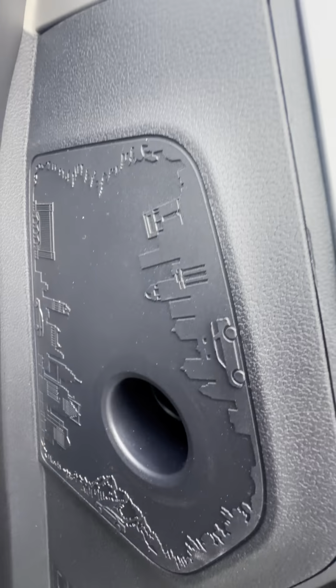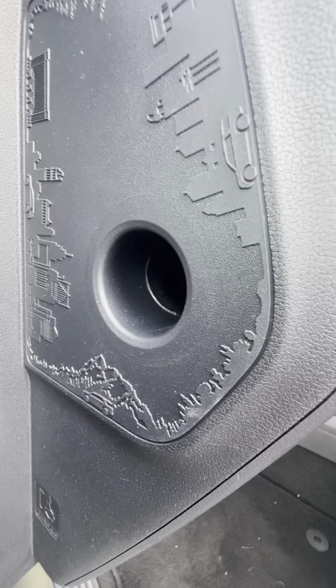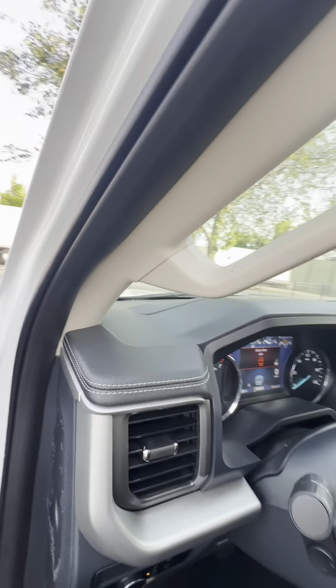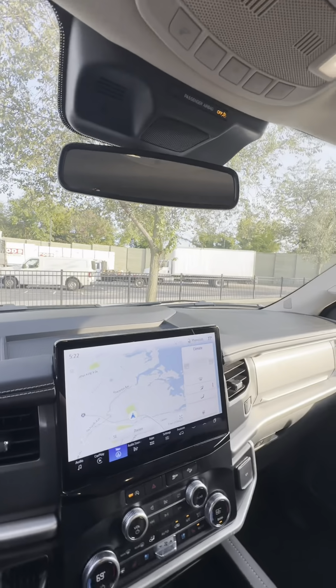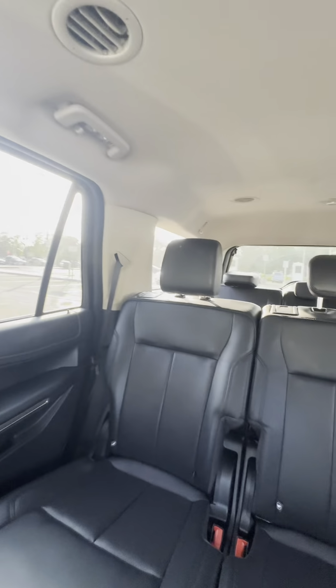So you'll find these fun little graphics here and there throughout Ford vehicles, and even other manufacturers do it too. Just kind of fun. Makes it not so businessy and serious. And yeah, that's my quick take on this Ford Expedition. Would I buy it? Maybe.